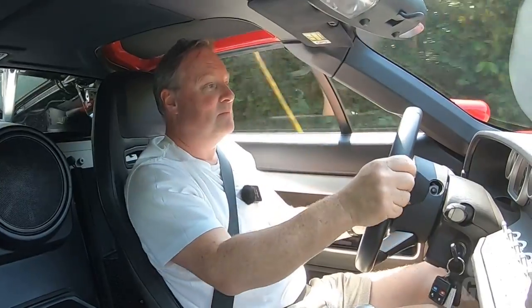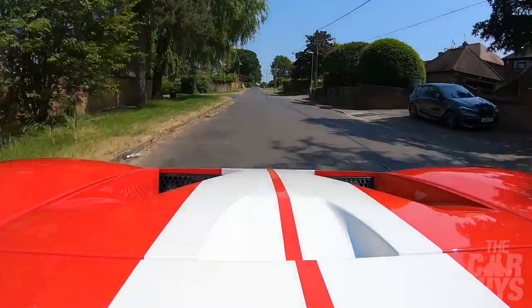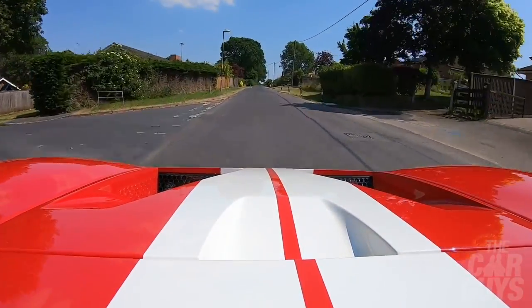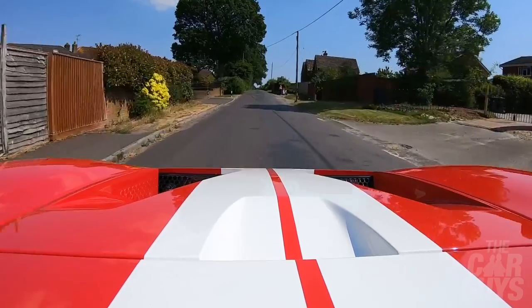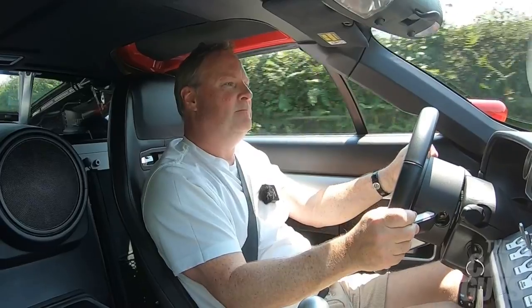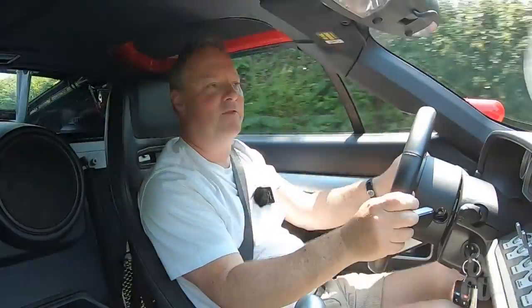Just like that, I'm in a Ford GT on British roads. Yes, it's left-hand drive, but anyone who's driven left-hand drive cars will know that you acclimatise very quickly, almost instantly in fact. What I'm hoping is I'm going to acclimatise quickly to the width of the car, because it is quite wide, as wide as an F40.